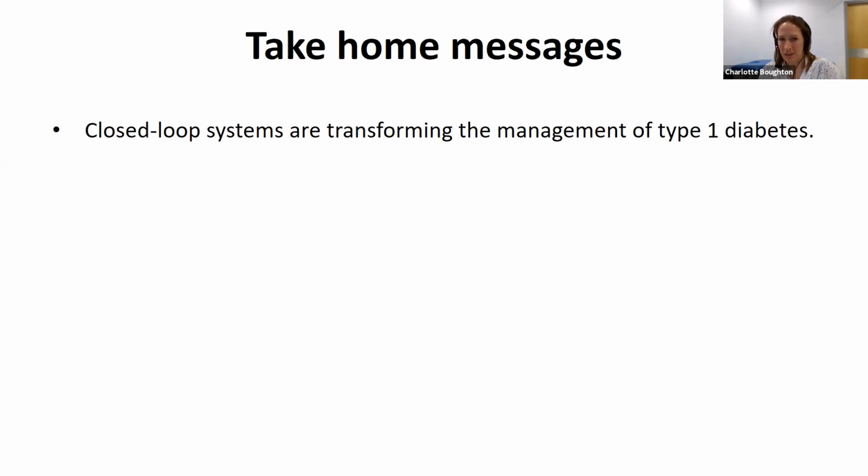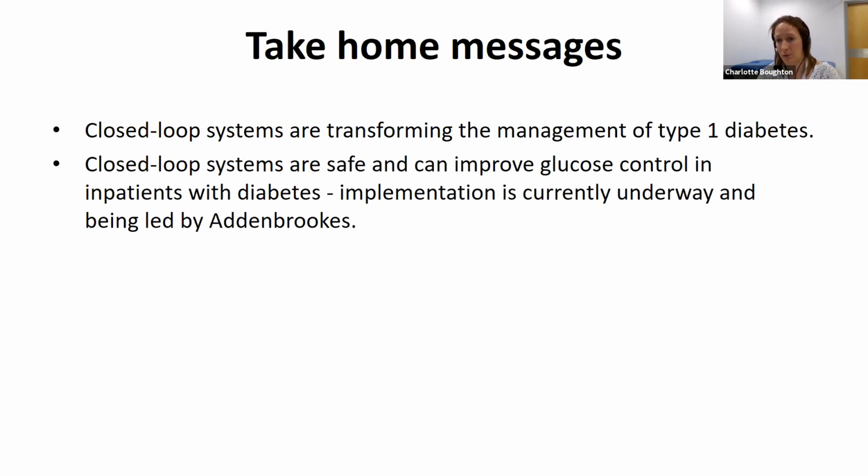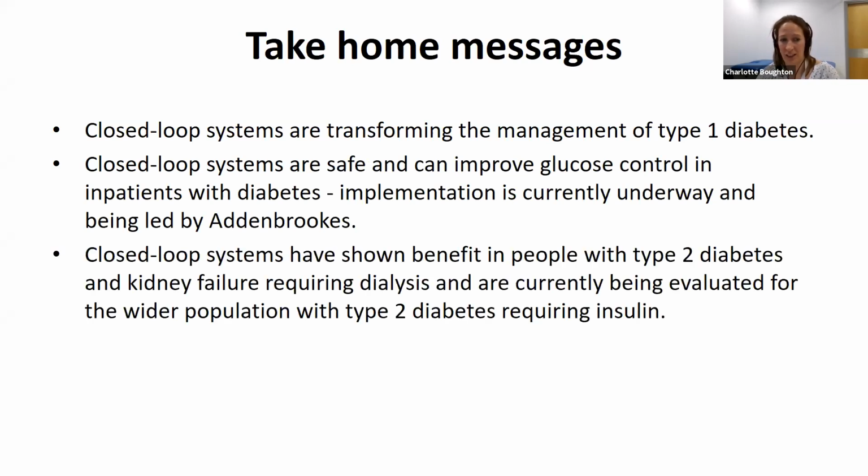So I guess it moves on to our key take-home messages. And I think what Fiona's talked about really highlights the take-home messages and the impact that this technology is having on individuals with type 2 diabetes. We know that closed loop systems are already transforming the management of type 1 diabetes. We know that they're safe and can improve glucose control in inpatients with diabetes. And we're currently underway with implementation, which is being led by Adam Brooks, to make sure that this is reaching patient benefit. And closed loop systems have shown benefit in people with type 2 diabetes and kidney failure who are requiring dialysis, and are currently being evaluated in the wider population with type 2 diabetes requiring insulin.